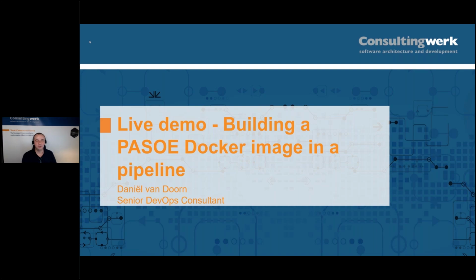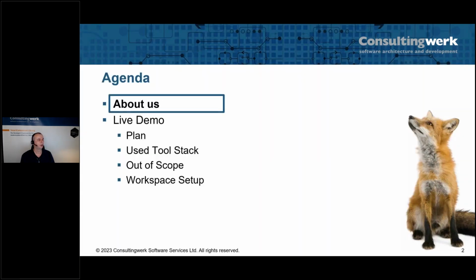Right, so I'm going to do a live demo of building a PASOE image in a Docker container in a pipeline, and then we're going to run it as a container. The agenda will be a little bit about us, Consulting Werk, and about myself, then the live demo. I will explain the plan, the tool stack that is used, what is in scope, what is out of scope, how the workspace is set up, and what we're actually going to do.